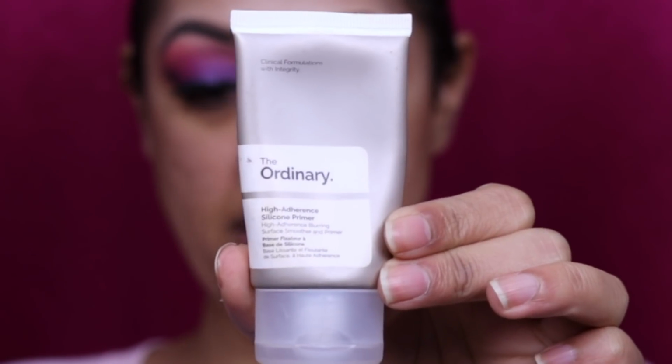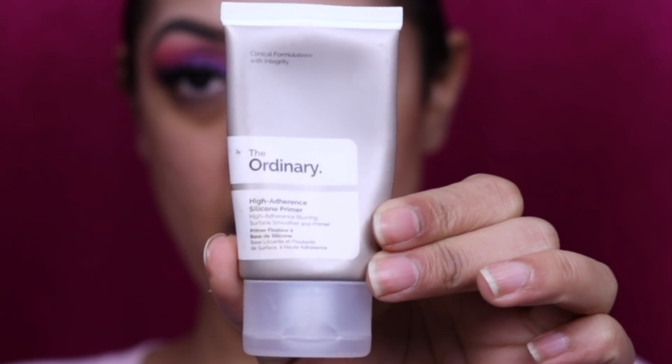So first I'm going to prime my skin using the Ordinary High Adherent Silicone Primer. You're meant to warm this up between your hands, but I'm so frigging cold sitting here. I'm in my garage and it's cold. I've got the heating on, the lights aren't helping, and this is not even melting. Oh my god, I've got freezing hands.